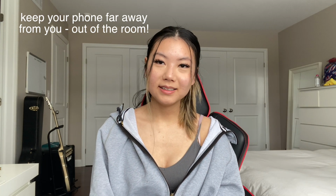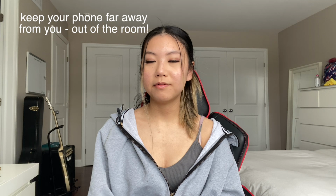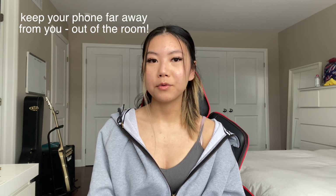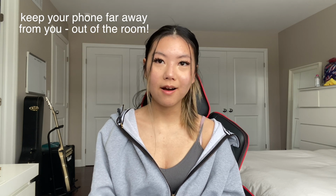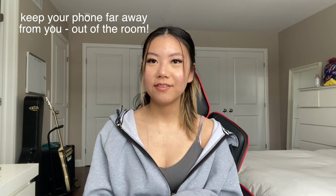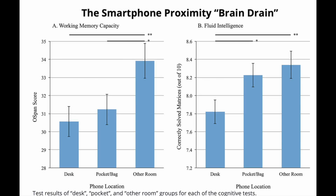The next tip is to keep your phone far away from you, because even if it's in the same room or it's turned off, it still will have a subconscious effect on you. So what this study showed was that working memory capacity and fluid intelligence were increased the most when the phone was in the other room, more so than if the phone was just in the pocket or bag, or if it was just on the desk.